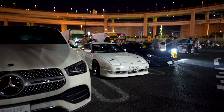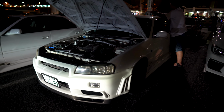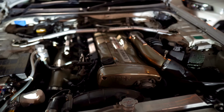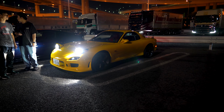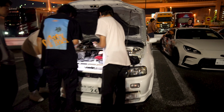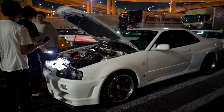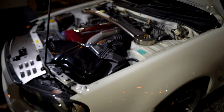All right, so got the 180. Got another four-door 34. Wow. RB26. I'm gonna get you guys a little look at it. Nice and clean. With the RX-7. I'd have to check the plate, I'm not sure. Wow, another 34. White 34, they're showing off all the goods inside.